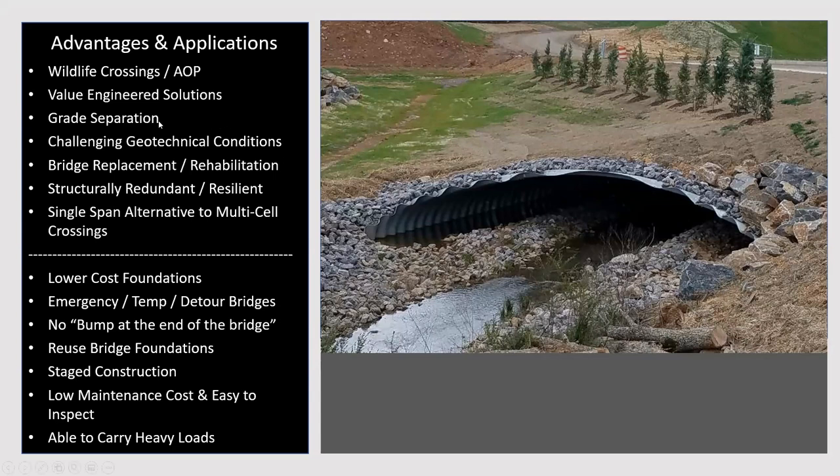But lately, I've been doing a lot more with bridge replacements, grade separations. Structurally, they're redundant and they're resilient. It's a resilient material. You can do a lot to it and not lose the structure. Lots of advantages too. One of the biggest ones usually is the foundations are going to be lower cost than almost any other bridge option that you would have. I've done some bridge replacements without taking the original bridges out of service, which is a little bit unique to these. So, lots of benefits there as well.